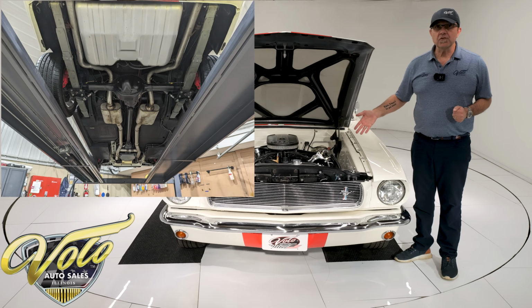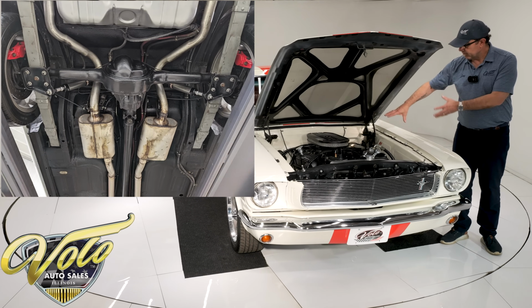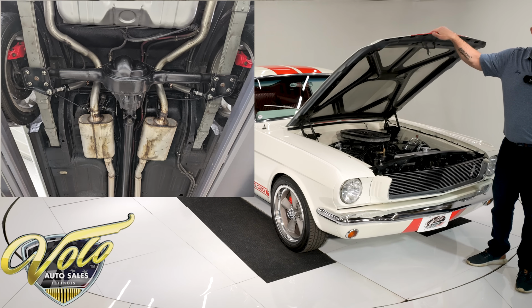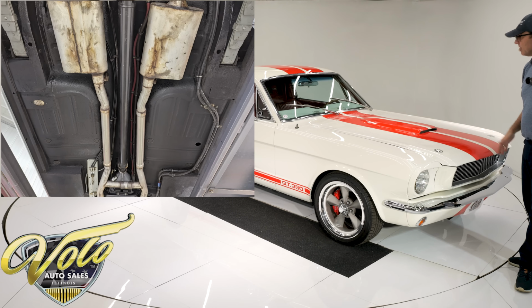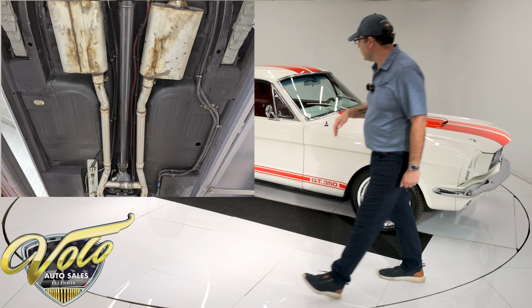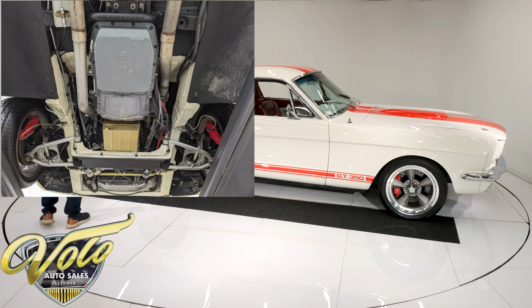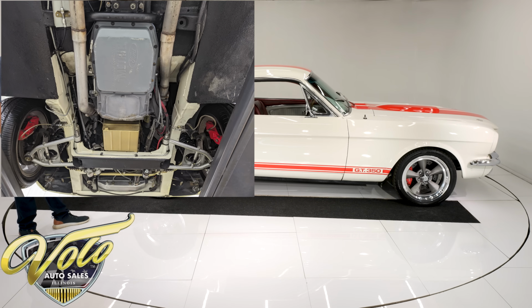Heidts front suspension, complete subframe kit. Mated to this car, rack and pinion steering, tubular control arms, adjustable QA1 gas shocks. In back, they're adjustable QA1 shocks. The springs and bushings were replaced. Has a really nice dual exhaust system that goes all the way out through the valance. Everything under the car has been redone.